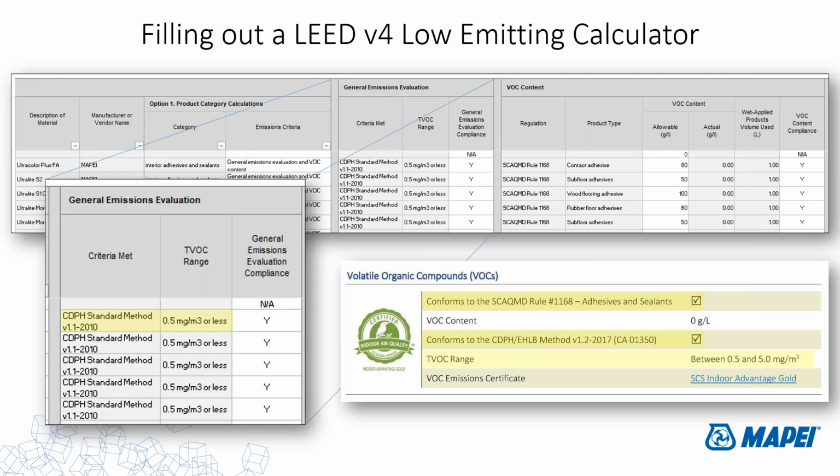As you can see, the first line item on the sustainability product report shows that it's SCAQMD Rule 1168 for adhesives and sealants. So you know the category is interior adhesives and sealants. Again, there's the checkbox, so yes, it does comply.